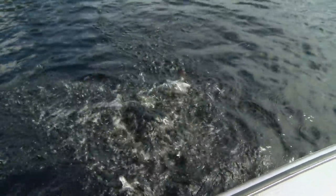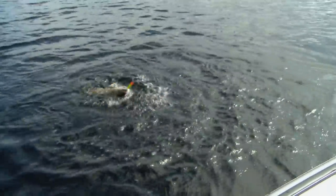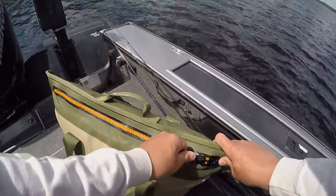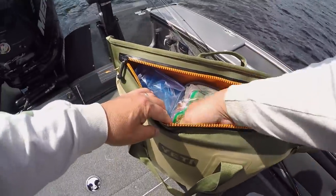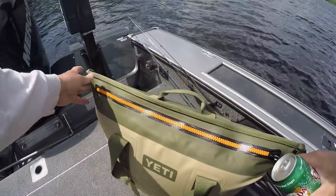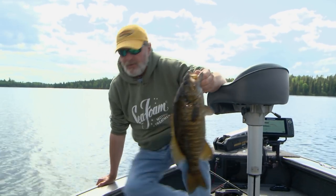Pretty darn good one, Dano. Yep. Yeah, they're coming in. It's interesting, all those fish, they may be eating crawdads, but you don't have to have bottom-scratching baits in there. Whoa, come here. Nice, that's a beautiful one. Topwater fish. Yep. Oh, the afternoon, it's lighting them up.